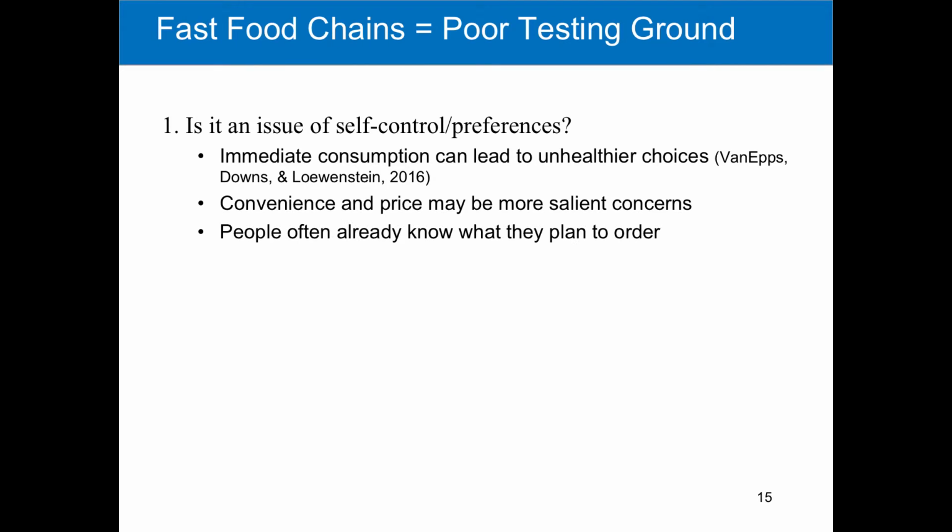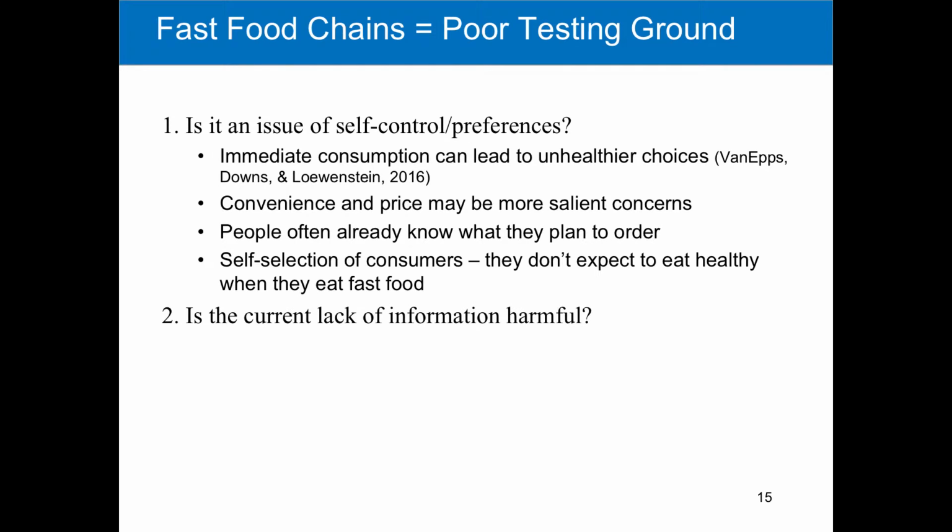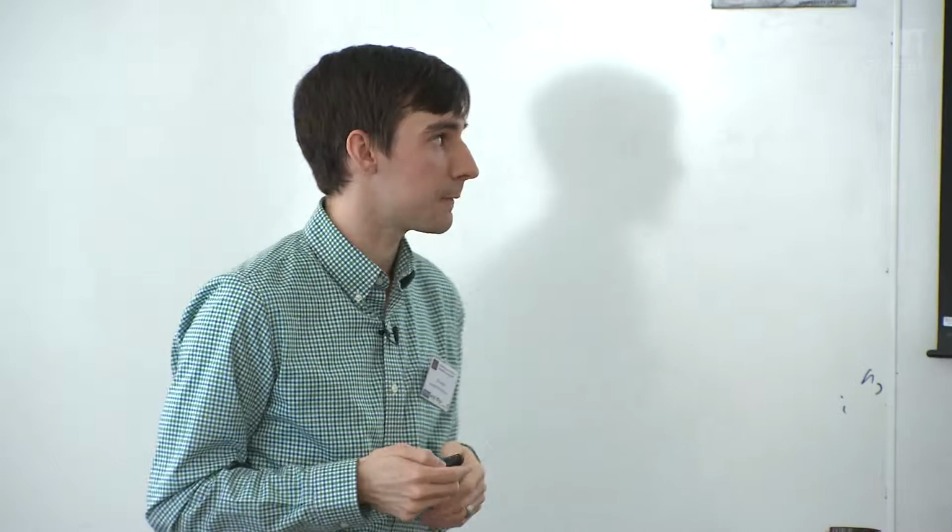Convenience and price may be more salient concerns. And there's also some self-selection of consumers. I don't think very many of us, when we go to a fast food restaurant, expect to eat healthy. That's not our overriding goal when we walk into a fast food restaurant. It's probably that we chose to go to a fast food restaurant because our overriding goal right then was to get something fast, something cheap, something that I know what it's going to be. And so these might all be reasons why calorie labels on a menu aren't really going to change your decisions at the point of purchase.